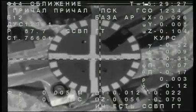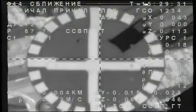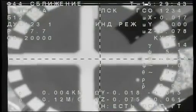The target is at the center. We are expecting. We have docking confirmed.